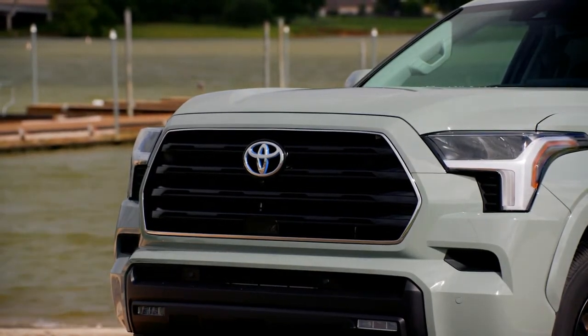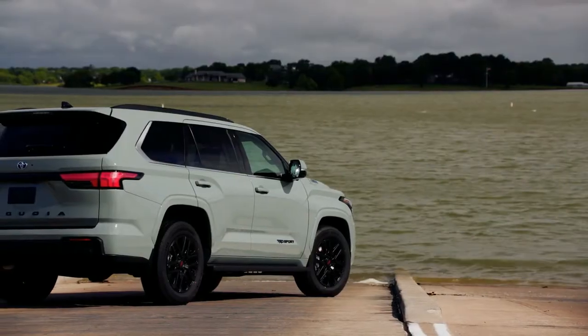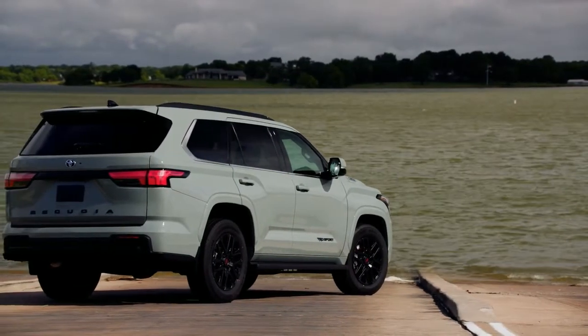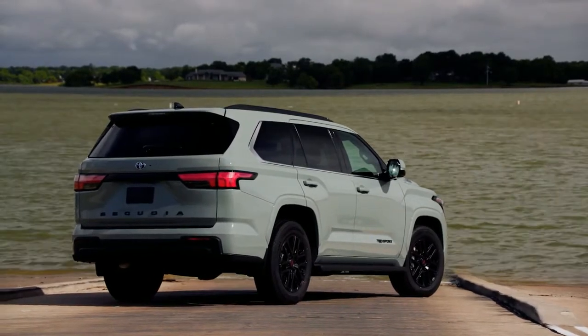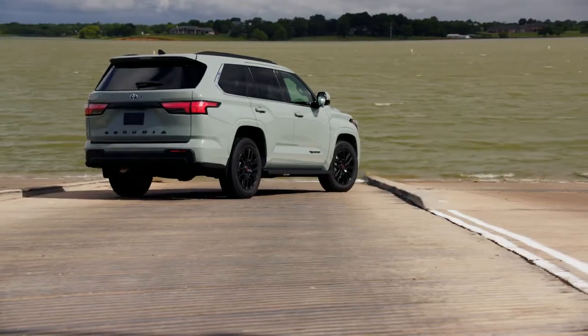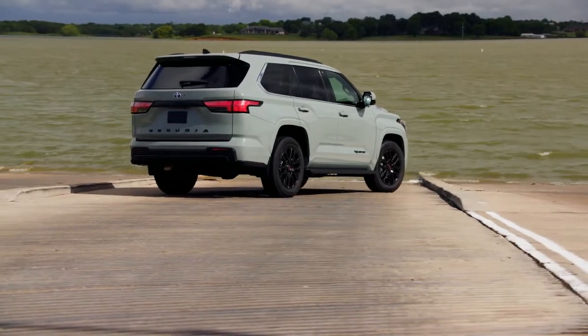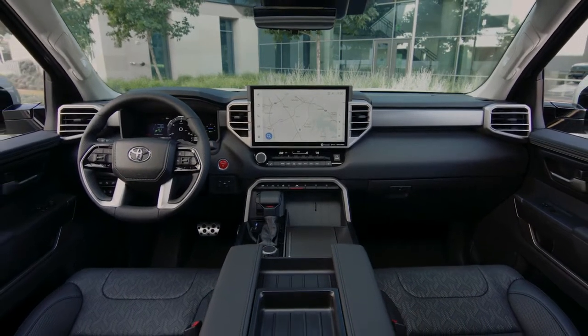A wide variety of colors are available on the all-new Sequoia, including white, wind chill pearl, celestial silver, lunar rock, magnetic gray metallic, blueprint, army green, midnight black metallic, smoked mesquite, supersonic red and the TRD exclusive solar octane. Premium paint colors wind chill pearl and supersonic red are available, and the premium color solar octane is exclusive to TRD Pro models.